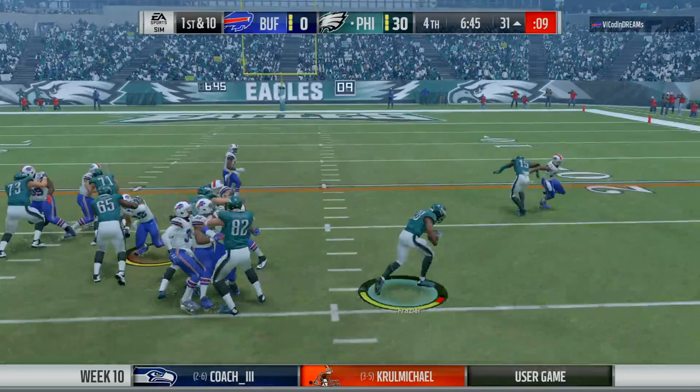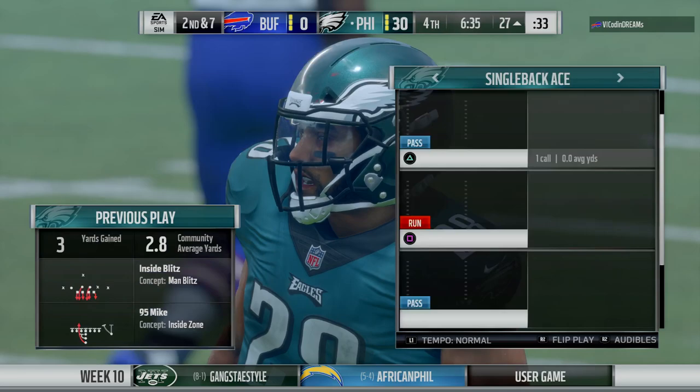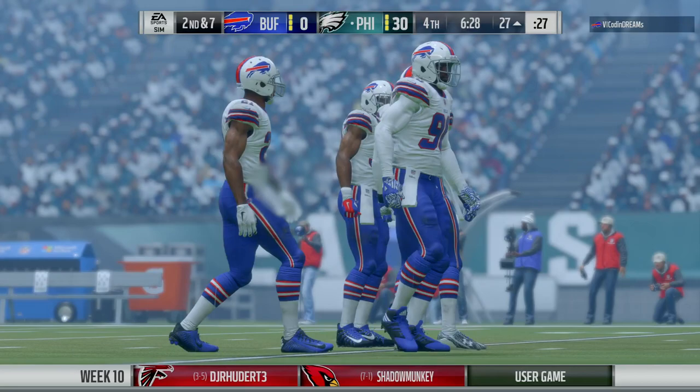Now a handoff here to his running back. About 3 yards there to the 27. Not much happening there on first down. I thought there might have been a hole for a split second. Yeah, but it dried up pretty quickly, didn't it? Closed fast. Yeah. 7 yards to go on second down.